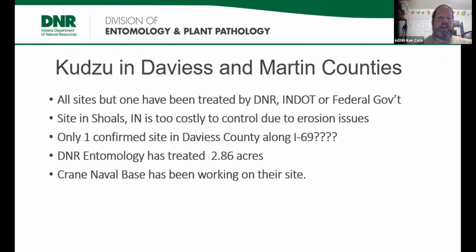Most of the sites are either treated by DNR, Entomology, or INDOT is working on a site. The one site that we know of in Daviess County is along the interstate, and INDOT's been working on that one. And that popped up after the I-69 construction. Interestingly, I found it, called it in, they treated it the first year. The next year it wasn't there, and then this year it came back like it was never treated before. So it's an amazing plant that's just highly resistant. The federal government's been working on sites on Crane. They have good environmental people there that are putting a lot of effort into treating the kudzu.